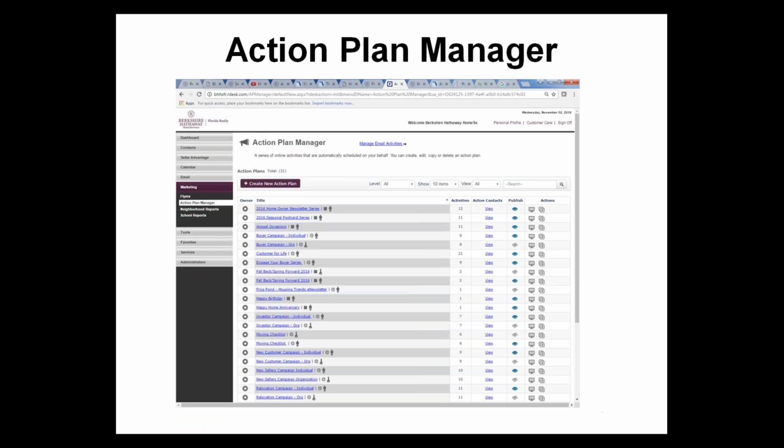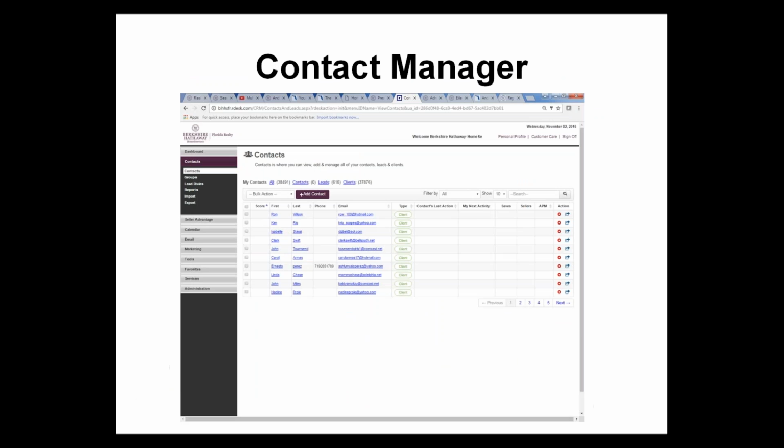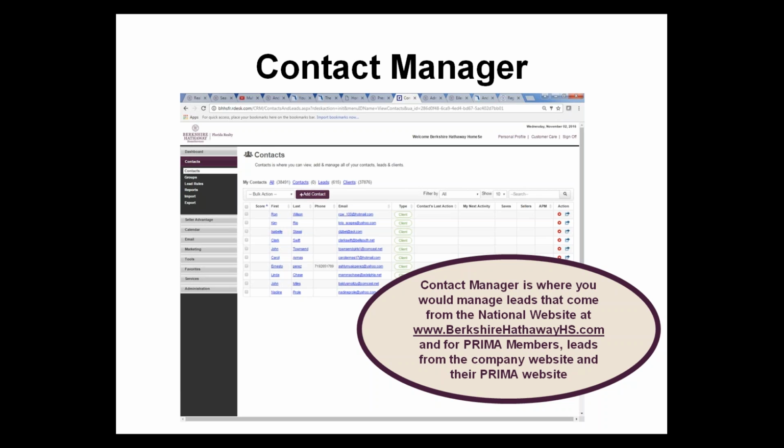Within Lead Resource, there's a quick email feature, Action Plan Manager, where you can assign action plans to your customers based on their needs, whether it's buyer action plan, seller action plan, maybe a buyer that's not looking for a while, or maybe you just wanted to set up a customer for life campaign. You can do that all through the Action Plan Manager. There's quick and easy neighborhood reports that you can create. There's Seller Advantage, Contact Manager to manage all of your contacts. Note that Contact Manager is where you manage leads that come in from the national website, the company website, and for Prima members, all the leads that come in to your Prima site. They are all managed in Contact Manager.